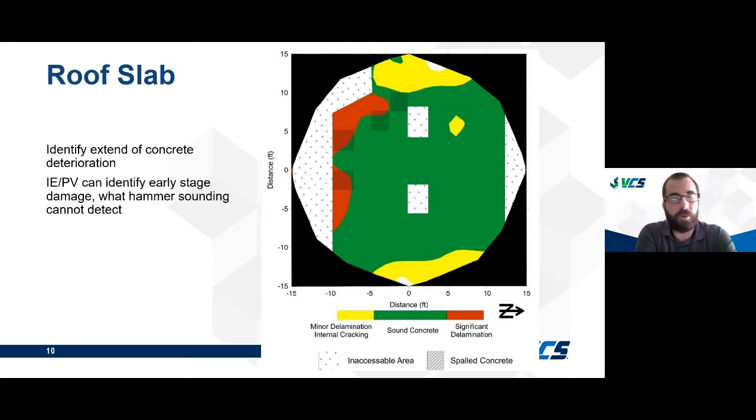So those areas are going to be large delaminations in the near future. And so those are areas that we would recommend be repaired now because they are going to become larger in the near future. And so with the impact echo device, not only can we identify similar results to a hammer sound, but we can also find areas that in the future will become those large delaminations. So we can be much more proactive in our repairs.